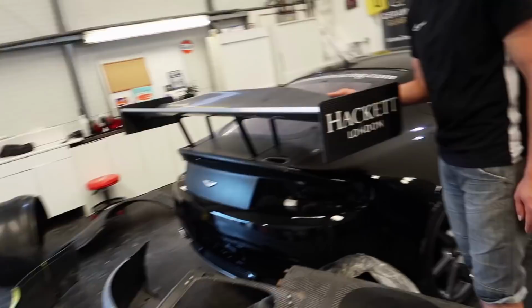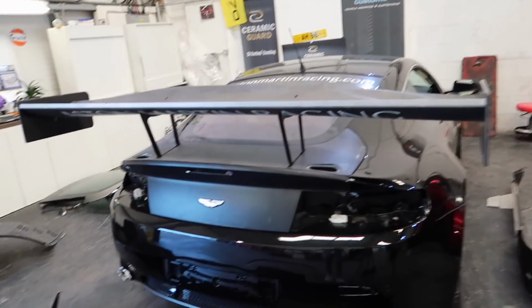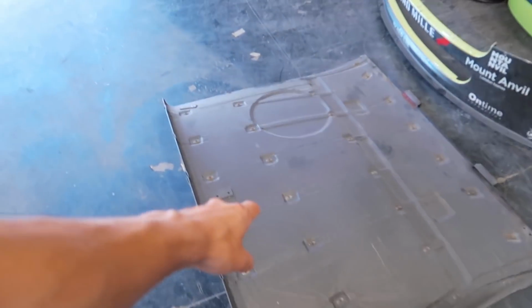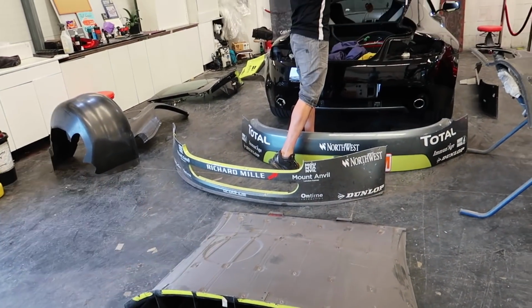So we also fitted this already. That's an actual wing from a Le Mans race car, everybody. So if anyone's thinking, what the hell's going on there? That is an actual wing from a race car, and this car actually raced at Le Mans in 2017, 2018.